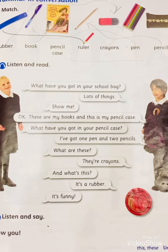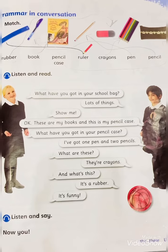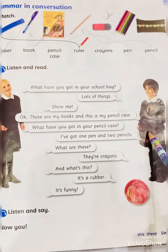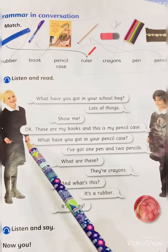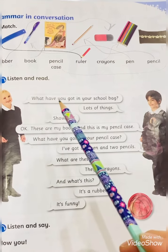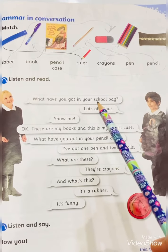It's funny. So after we listened to the recording, we are talking about a conversation between this girl and this boy, talking about this bag and what's inside this bag. Okay, so starting from the girl, who says, what have you got in your school bag?